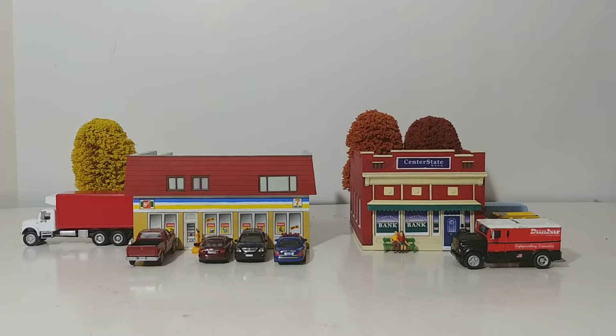Both of these are made by, I believe the company is called MX, which is an interesting company that makes, obviously, HO scale products, including these ready-made structures. They offer a variety of ready-made buildings. These are just two examples. The one on the left is a 24/7 convenience store, not based on any particular one, for lack of a better term. And the one on the right is the Centerstate Bank.